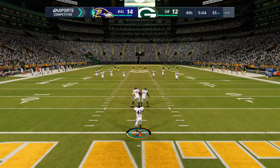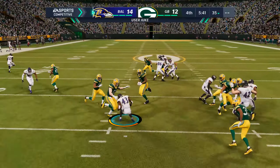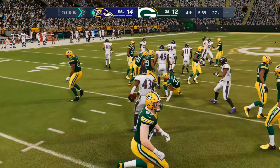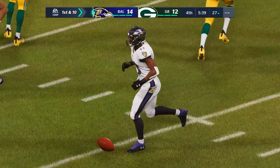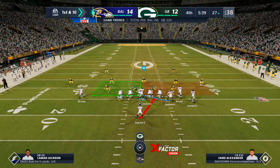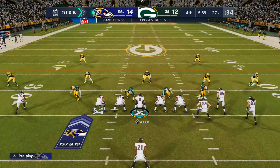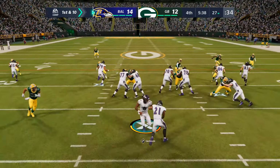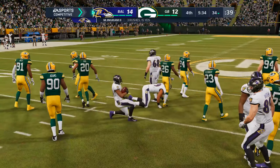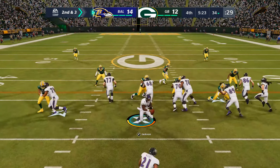This game is unfolding like a really good book, isn't it? Because I feel like there's a few more plot twists yet to be revealed before this one is over. Jackson and the Ravens come up now 1st and 10 at their own 27. He'll give this one to Ingram to start things out. A solid run on 1st down, gain of 7, leaves him with a 2nd and 3.